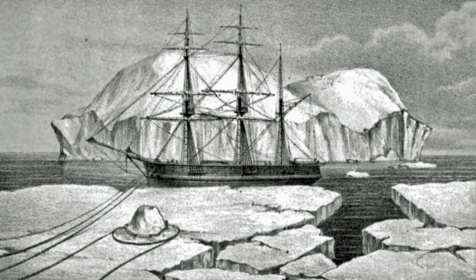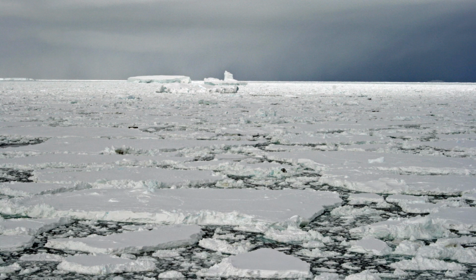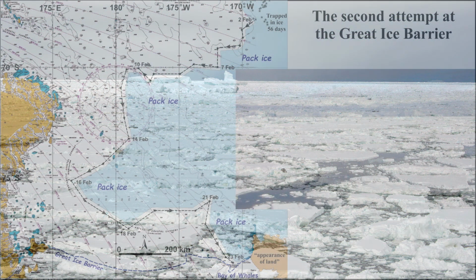Fortunately, both ships carried a spare rudder. That for HMS Terror was installed by the 25th of January. Nevertheless, the ships remained prisoners of the ice until the 2nd of February, when, at last, after 56 days in the pack, they broke free.